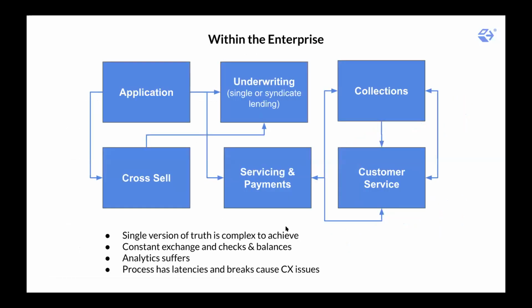So continuing with the theme, let's look at the islands within the enterprise first. This maps well with the roadmap as well. Anybody who's worked in the enterprise space knows that any business process is a series of activities, and those activities are done by multiple applications. In this case, you see a loan application is received and underwritten, then you have to service and receive payments on it. And hopefully not, but in many cases, you have to deal with collections.